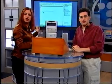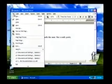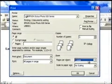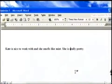Now, for printing, most programs will let you print an open file. So make sure your printer's turned on, it's connected, it's loaded with paper and ink. Now click File in the program's top menu and select Print. In the Print dialog box, select your paper type and print quality and then click OK. That's it. Your computer processes the print job and then your printer starts printing your picture or document.